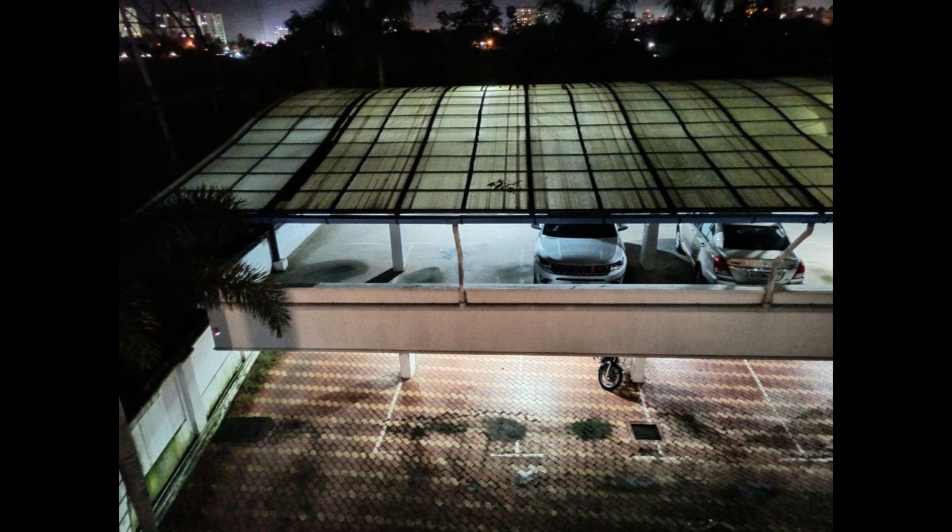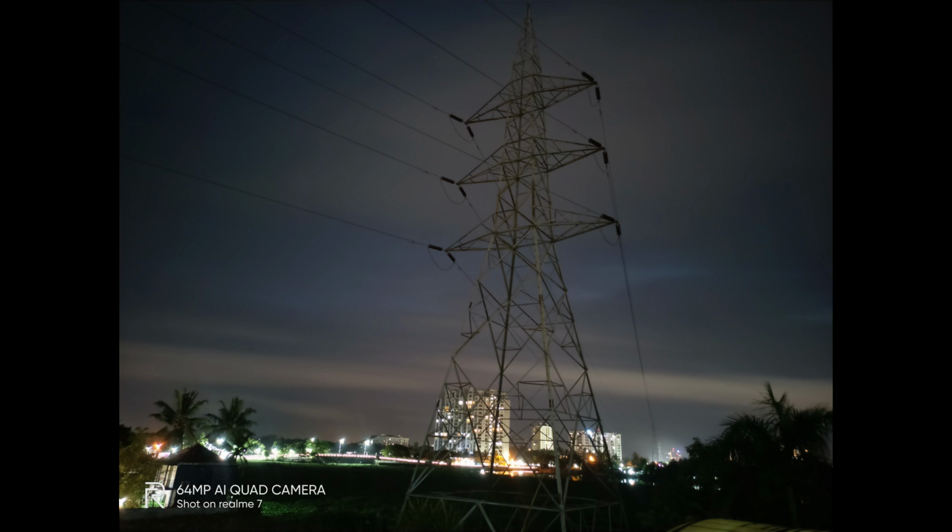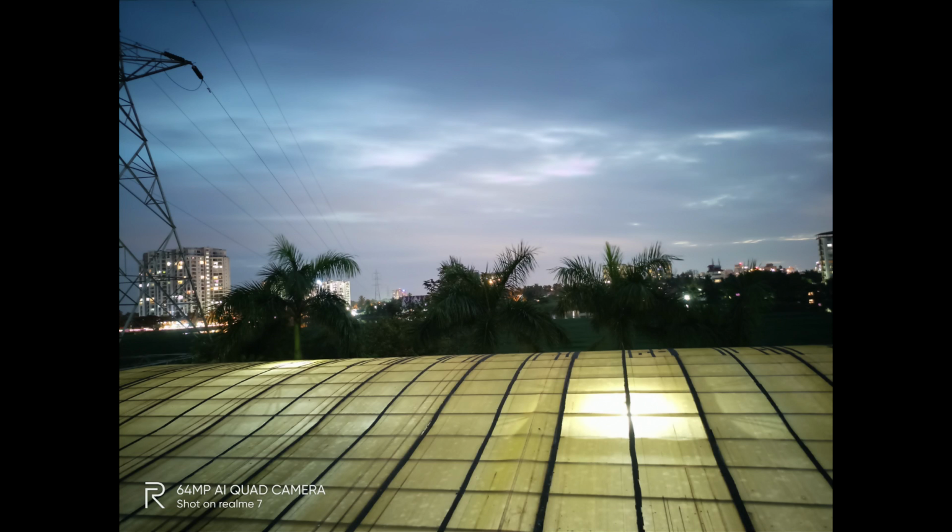There is night mode on offer. Turning on makes the images a bit more detailed, but it makes the images saturated as well and we didn't like the overall low light experience. We feel this has to be improved for a phone in this price segment. There is a starry night mode which takes around 4 minutes to capture the image and needs tripod, but the results are quite good.